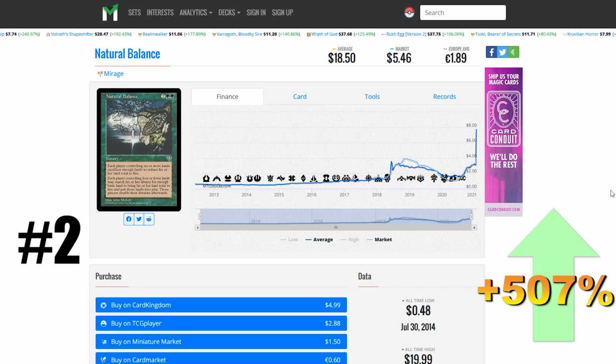If the player has more than 5 lands, they have to sac down to 5, and if they have less than 5 lands, they tutor basic lands out of their deck to get themselves up to that number. This might be an interesting way to counter the Lands Matter player in your Commander group.